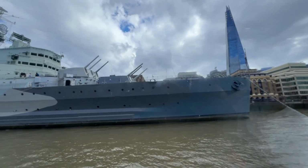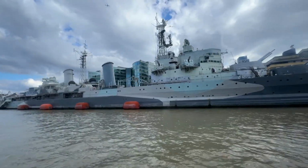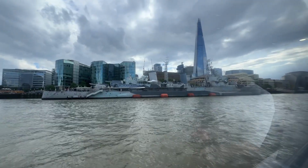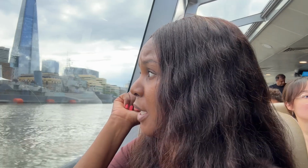Ah, this is the HMS. Gosh, I'll remember. I've been on this trip, you guys. I'll find a photo. This is actually something great to do. Yeah, I also recommend going to see this ship. I don't remember what it costs. Interestingly, if I recall, this was actually easy to get on. There weren't any long queues or anything like that. It's actually one of the easier tourist attractions to go and see. But well worth it. I would recommend that.